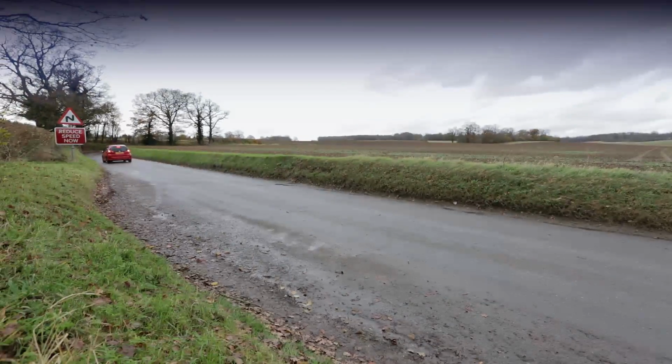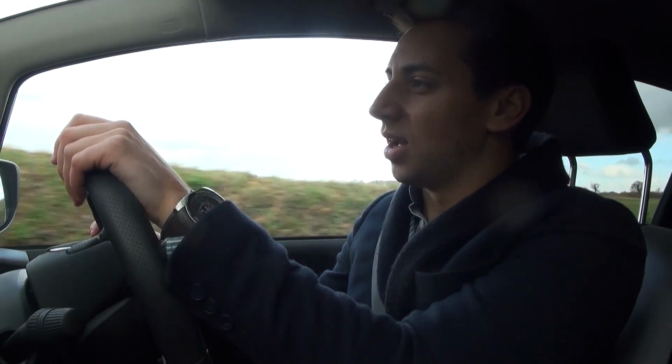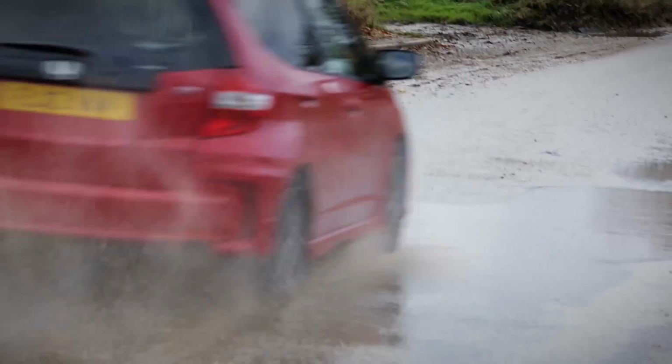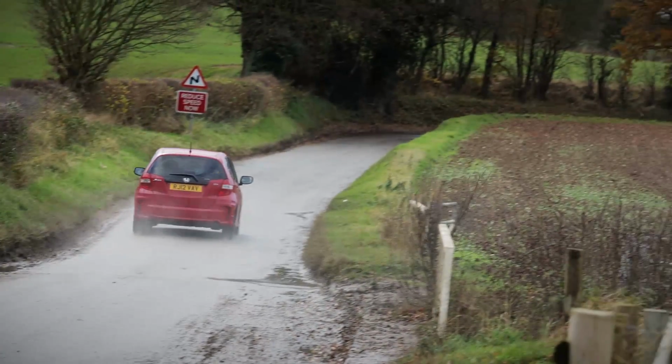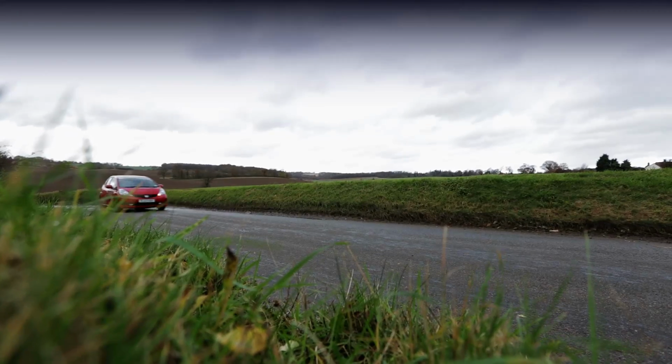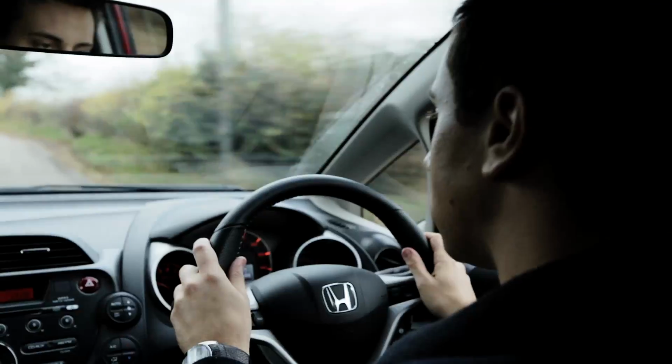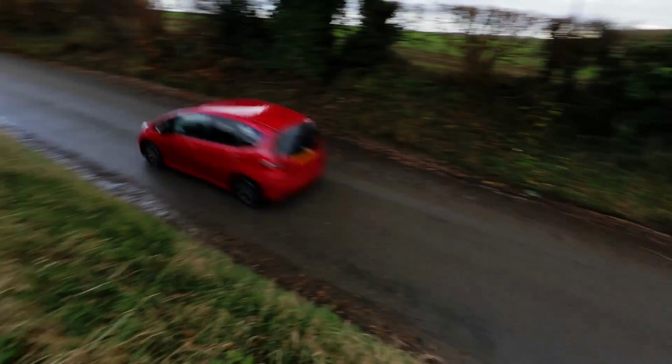Like the music, the Jazz is all about smoothness. This 1.4 petrol engine feels nicely refined, and it actually makes the Jazz feel like a bigger car than it is. Our only small issue with it is it feels a little bit underpowered at lower revs. It's pretty quiet even at motorway speeds. There is some wind noise, but that's not surprising with a boxy car like this. The 1.2 is only 10 brake horsepower down on the 1.4, but noticeably more frustrating to drive, so we'd recommend going for the bigger engine.